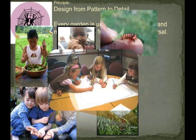Taking a challenge, like an insect that might eat your plants, and turn it into an opportunity to learn all about it. How many legs does it have? What color is it? Why is it that color? Have the students do some research and learn some things.